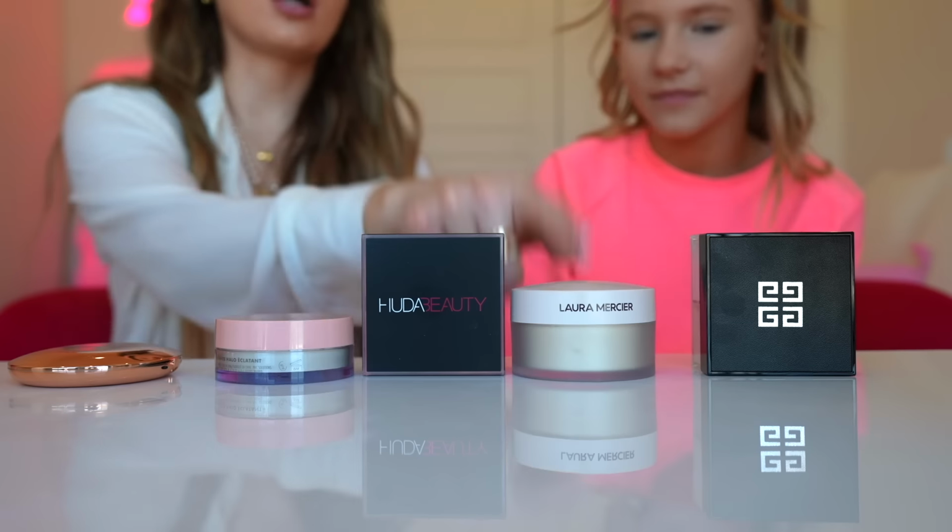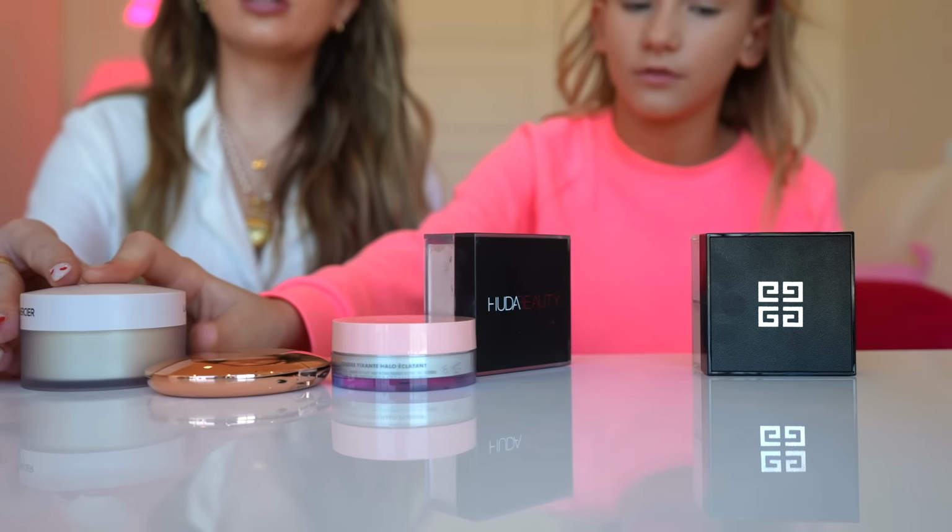Ooh, actually. You think it's first? No, I don't think it's first. Can I tell you what I think's first? Yeah. I think Laura Mercier. You wanna know why? That one I think is talc free, which is good. Oh, talc free. Okay. No, we did the Laura Mercier talc free.